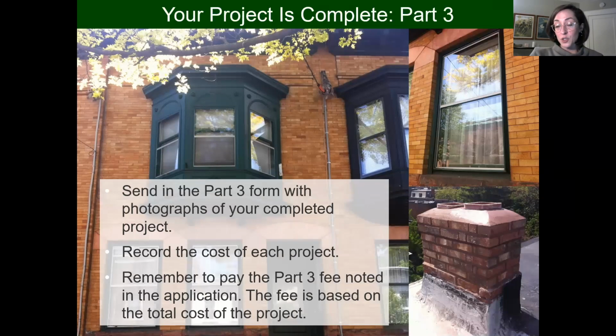Once we issue an approval letter, that is when you're free to go ahead and get started doing your work. Sometimes we might hear back from you with a completed project a couple months down the line. It might be towards the end of the year, it might be a year from now, 2 years from now. It really depends on your situation and how long you plan to work on your property. But when you're all done and you're ready to claim your credit, that is when you will submit part 3 of the application. It's very similar to the part 2 form.